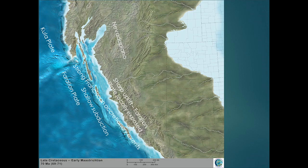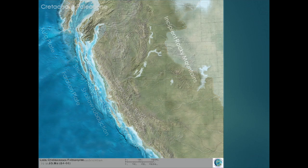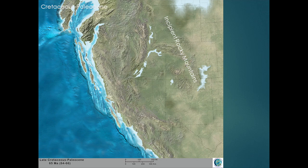It's just that there is no arc here anymore because the arc is about to shift much further east. And here we can see it at about 65 million years ago, which, oh, by the way, is when the meteor hit that killed the dinosaurs or whatever. Well, that's another topic.